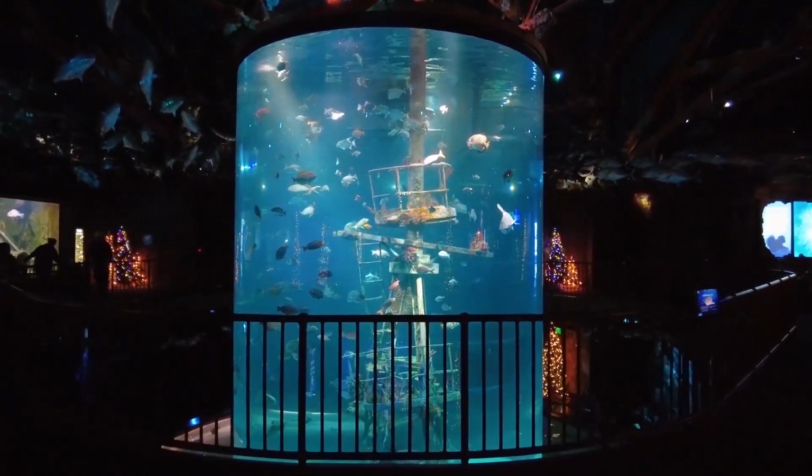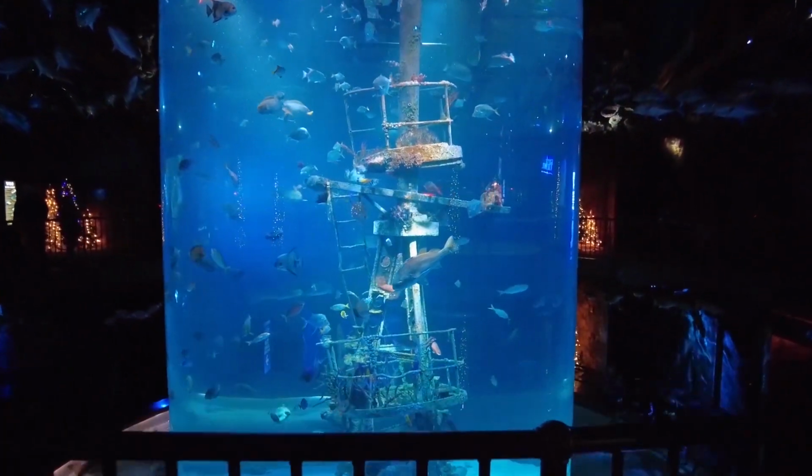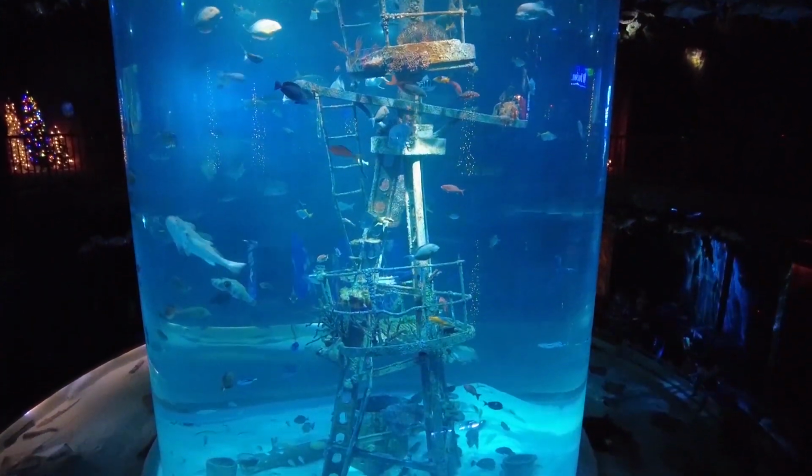As we entered the shipwreck reef, we felt like we were in the depths of the ocean exploring a sunken ship that is now home to colorful reef creatures including eels, Goliath grouper, lobsters, and more.